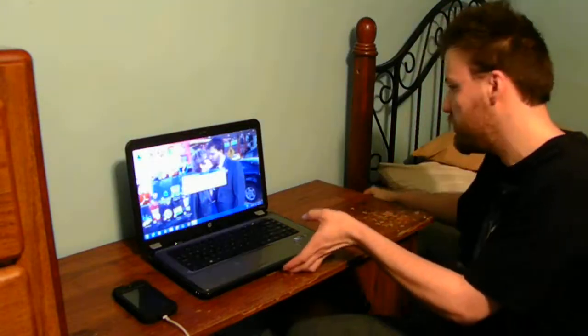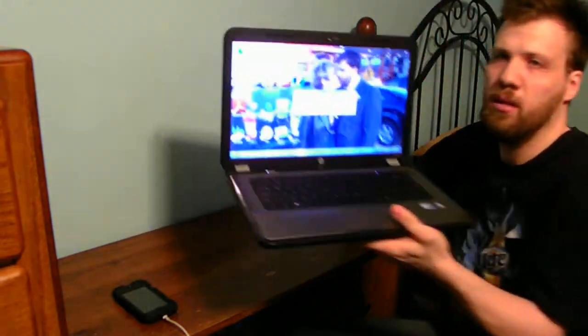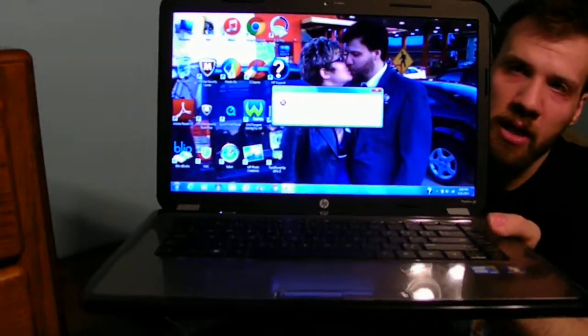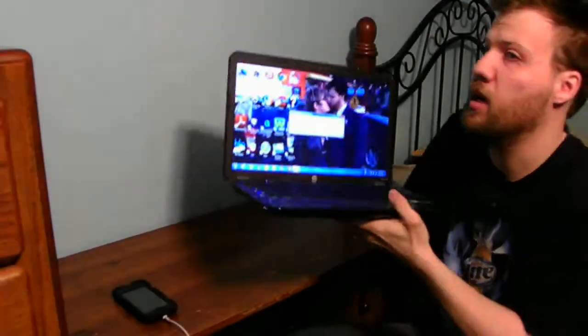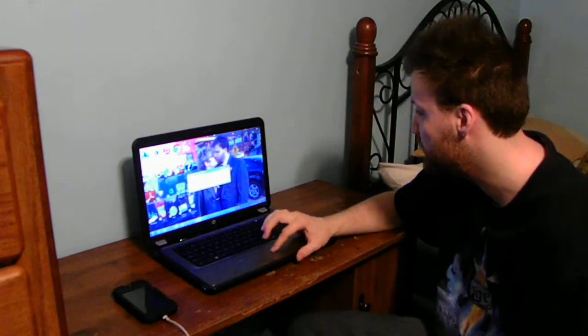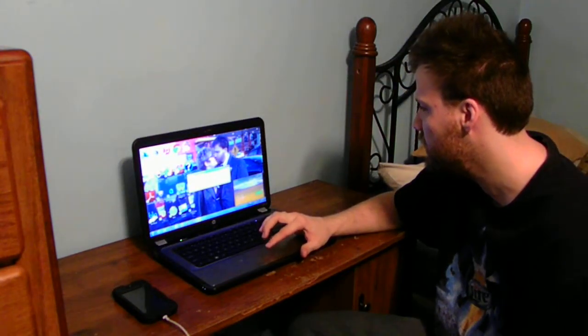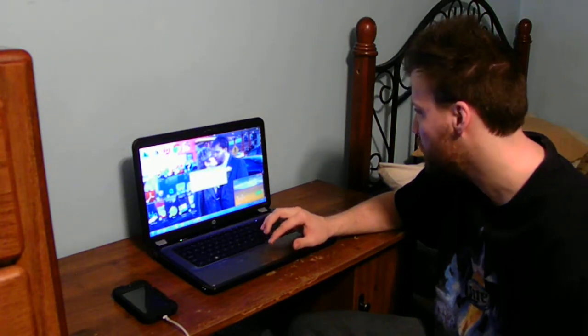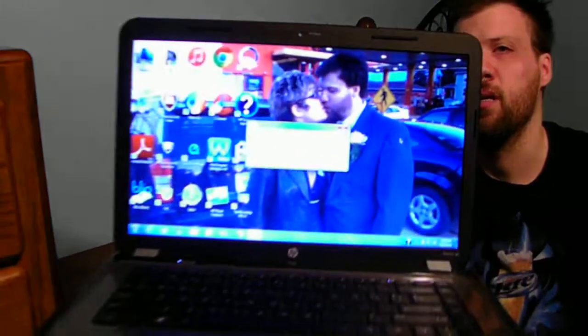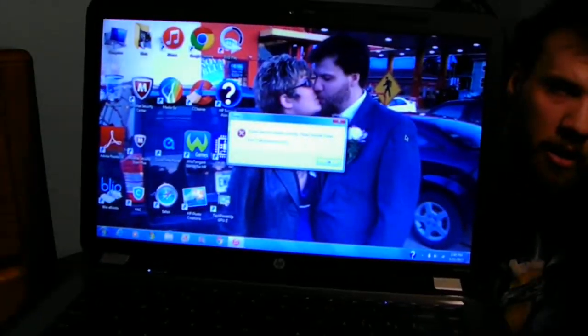Now let me unplug this. I'm bringing it up closer so you can see that. That's the error code I get on my iTunes all the time. Now, if I click the OK button, I can also do that too, and also I am missing a known code. It has an error code.